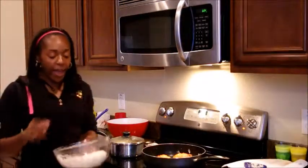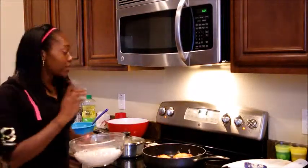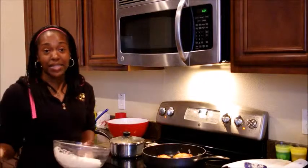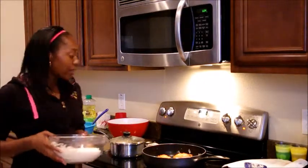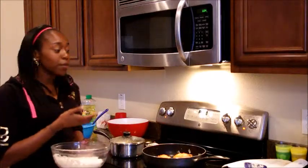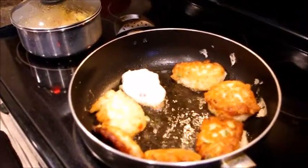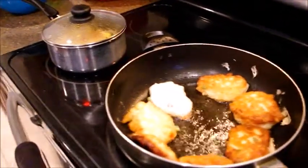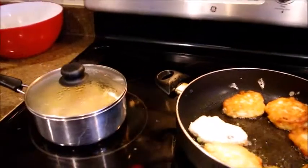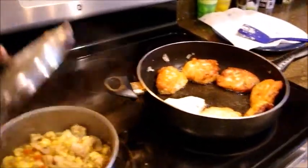While they're frying, I am going to start boiling the rice. I had to put the light on, by the way, because it is 4 minutes past 6 and it's getting dark. But I'm going to boil the rice and these will keep frying. And once they're done, I'll show you them on the plate. So here they are in the frying pan. And the ackee is still cooking.